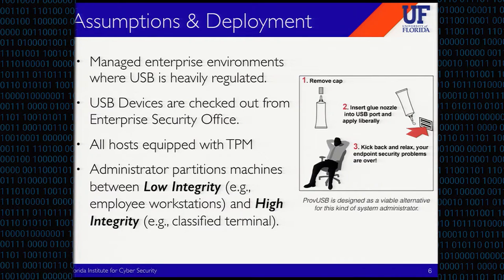We're also going to assume that all of our hosts in a company are equipped with the TPM. And finally, we're going to imagine that an administrator can specify some partition of hosts within their company between low integrity machines, such as our average Joe employees' workstations, and then our high integrity machines, things like a privileged administrator workstation, or a terminal for accessing classified information, or an isolated production network.